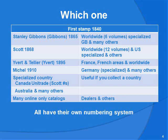Now you can also get a specialized country catalog for Canada. For instance, it's the Unitrade catalog, which uses Scott numbers. There are published, printed ones for Australia and many others. And so if you are a collector of, for instance, Canadian stamps, you may find it useful to have a Canada Unitrade catalog and get one every year or 2 or 3. And there are many other online-only catalogs, dealers, and others. Now the issue, I suppose, is all these catalogs have their own numbering system. So a Gibbons number is going to differ from a Scott number, is going to differ from a Hiver number and a Michel number.